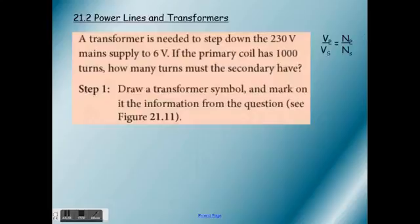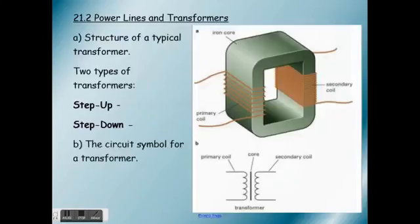So, first thing I want you to do is draw a transformer symbol and mark on the information from the question. So mark the input voltage. We don't know the output voltage yet. We know the number of turns in the primary coil, but not the number of turns in the secondary coil. So I want you to draw our turns.